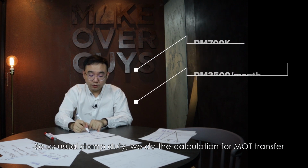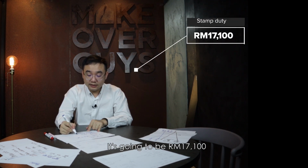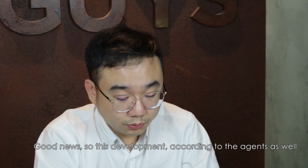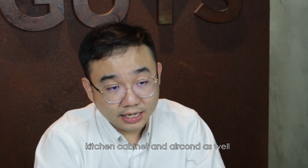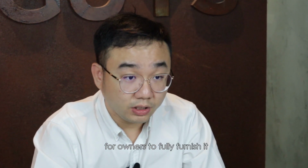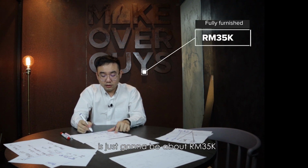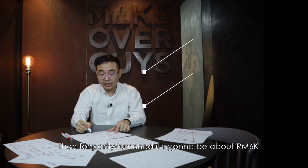As usual, for stamp duty, we do the calculation for the MOT transfer. It's going to be 17,100. Good news as well. According to the agents, the developer already provided the kitchen cabinet and aircon. Again, this is going to save quite a lot of money for owners to fully furnish it. With this already being provided, the fully furnished amount is just going to be about 35,000, and for partly furnished, about 6,000.